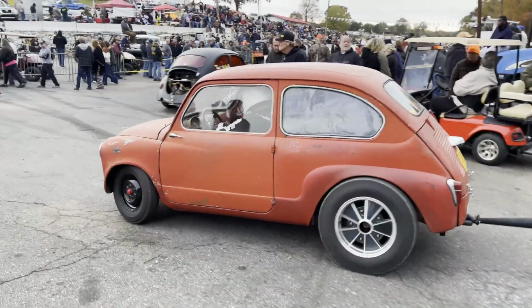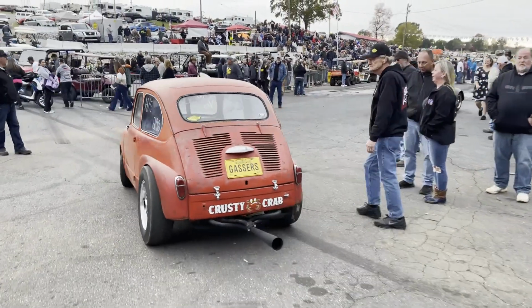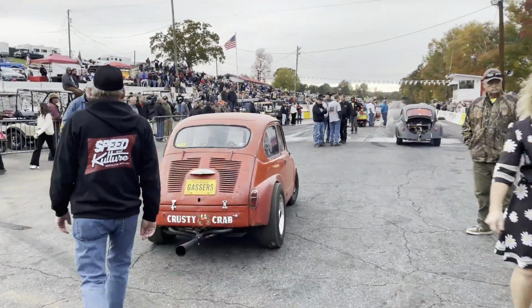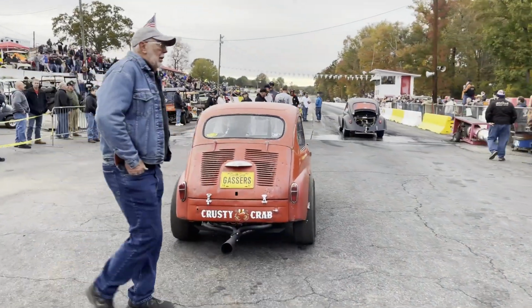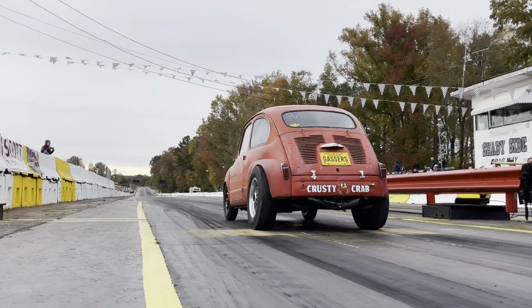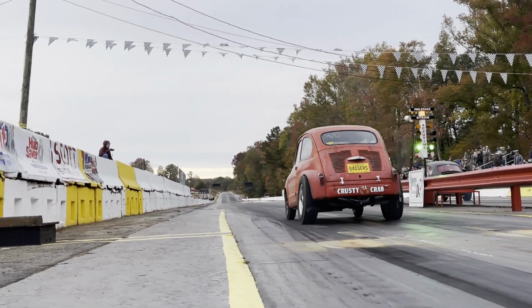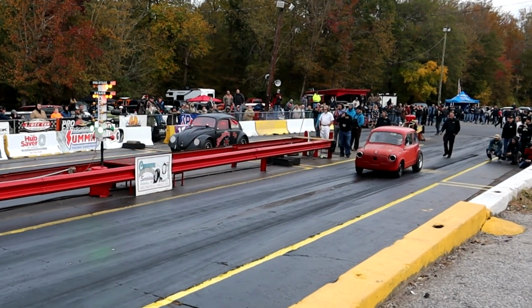So I was like, guys, let's hammer it. Let's see what happens. If we're gonna break it, let's just break it right here. I get to the line, I rev it up, I dump the clutch on that second pass, and deja vu. We're back at Alabama again with the same broken short shaft as we had there.